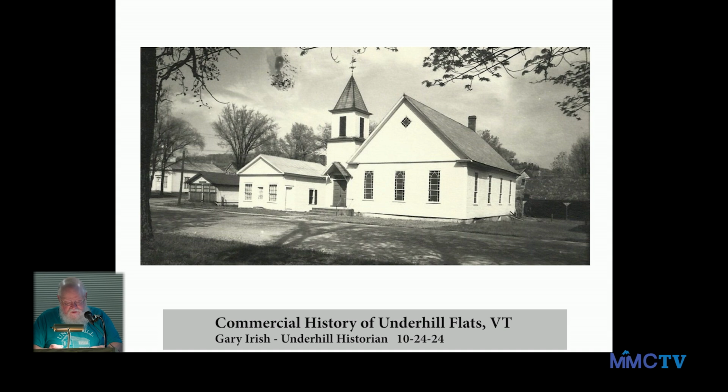This was the picture I was looking for earlier. I had it in a different place. So after the fire in 1906, they rebuilt the Methodist Church, moved the former Congregational Chapel over and used that as the Methodist Parish Hall, and here's the first Underhill Fire Station. Before that, the Underhill Jericho Fire Department, which really started out as Underhill, because it started out in 1913 as nothing more than a chemical tank on 2 wheels.